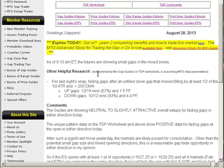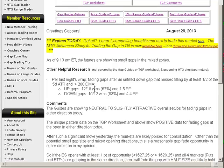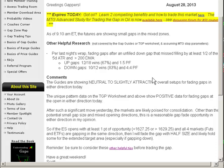It only looked at intraday highs and lows. So it was a big move, but that's why that didn't show up if you were wondering about that. Bottom line for me: neutral to slightly attractive gap guides, mostly positive data in terms of the other factors that we consider, and felt like we were poised for consolidation.